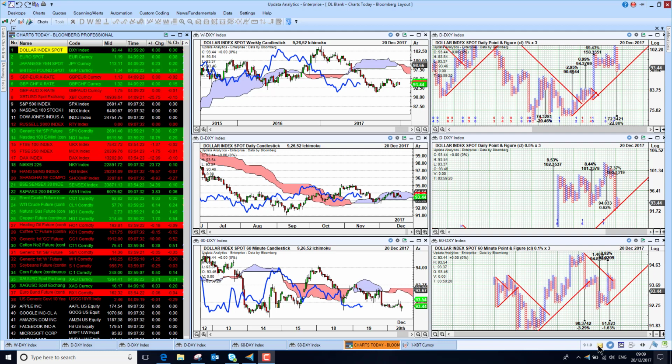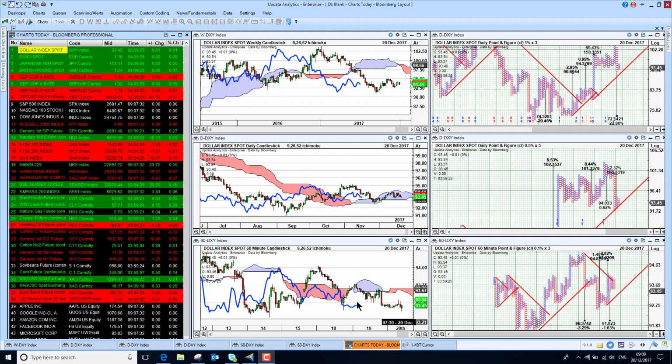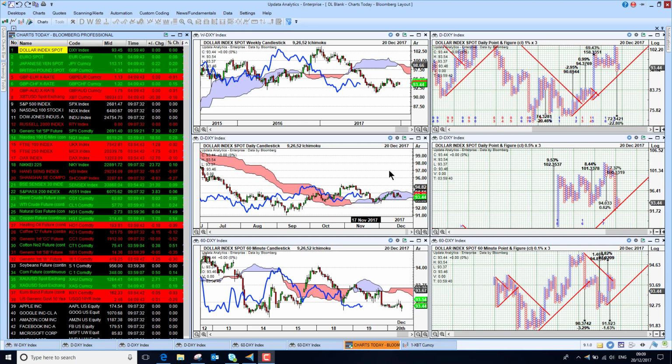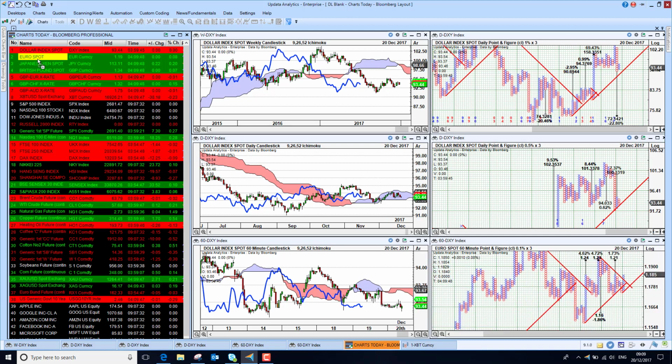And we start by looking at the dollar, back below the cloud on the short-term chart, still above the cloud on the medium-term chart, and long-term still bearish. We do have a mixture of targets, downside targets and upside targets on the short-term point and figure chart. The trend is still up. We've got a lot of conflicting pictures here, so it's not a clear run thing. But the dollar is making this medium-term transition, but we're seeing some short-term bearishness creeping in.